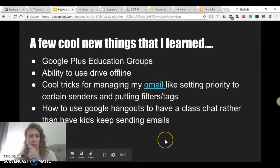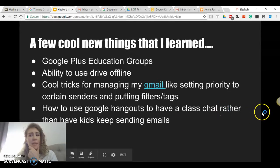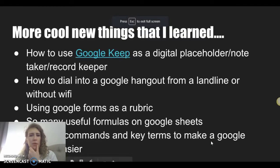Something else, I had never really thought of using Google Hangouts, just the chat function, to have the kids talk to each other about things that they were doing. These are a couple of other things, so you can see what I said there.